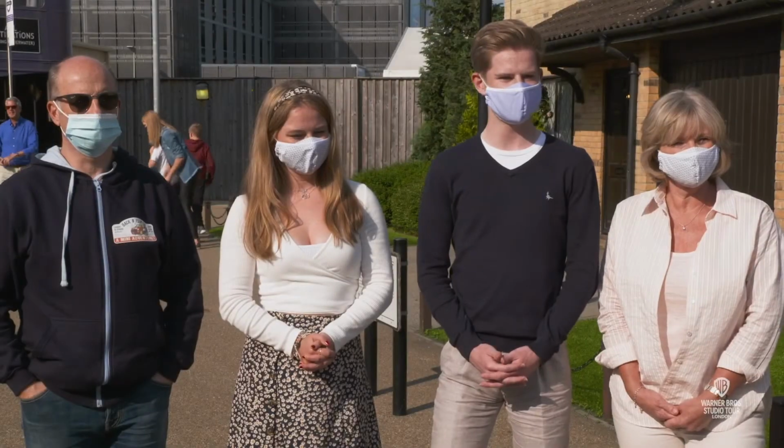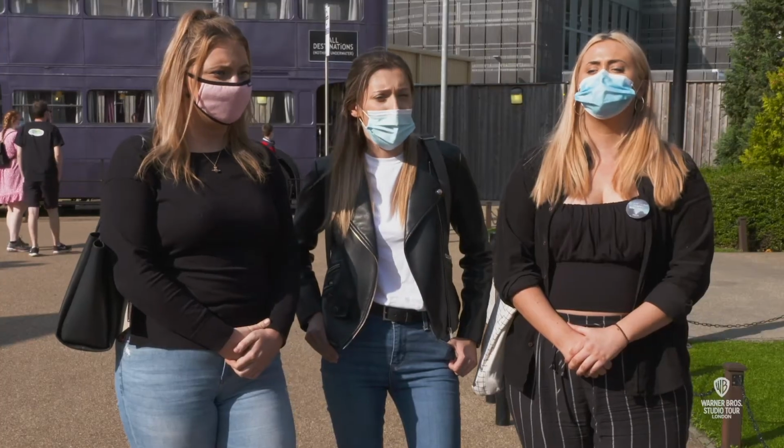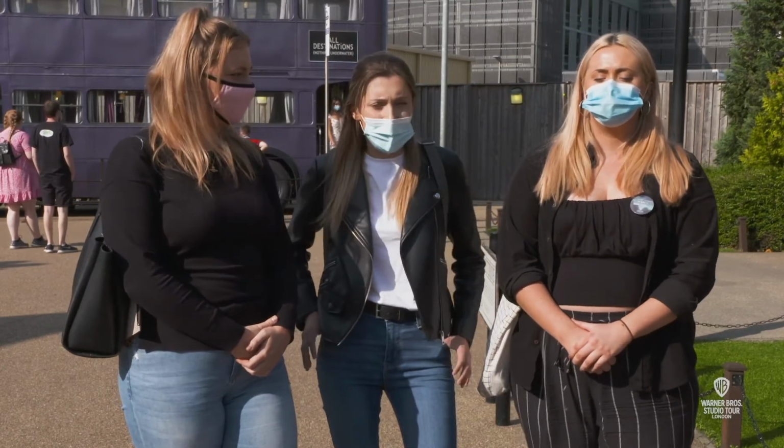We haven't compromised any of the elements of the experience. You can still enjoy all of the features of the tour, but it's actually really like a VIP experience. You know, you can get really up close to the sets. With a limited capacity, you kind of get more of an intimate experience with the tour. I think it makes it more enjoyable for everyone as well. You get to stand there and you get to take everything in, and you don't have to worry about other people getting, you know, too close.